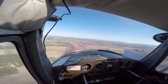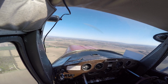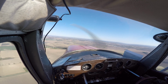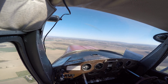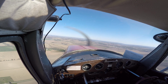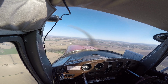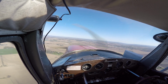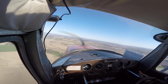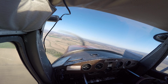Okay. Alright, go ahead and hit them up. Janesville Tower, Cessna 3527 Victor, 10 miles to the southeast, inbound with information Delta. Cessna 3527 Victor, Janesville Tower, enter a left base, runway 22, report 2 mile left base. Roger, runway 22, report 2 mile left base. Yep, and then Cessna 27 Victor. Cessna 27 Victor. Yep, end it with the, so.